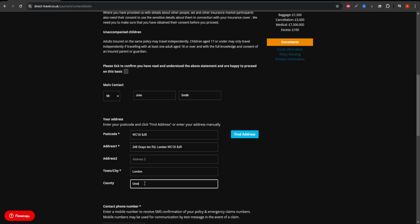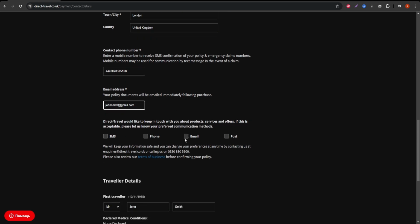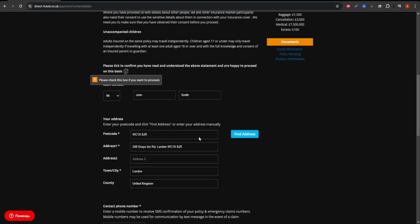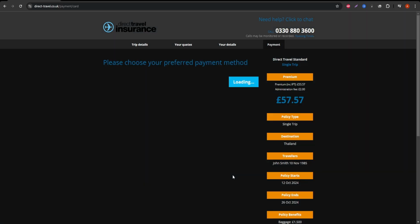Continuing with direct-travel.co.uk, the checkout process is quick. Once you've chosen your plan, all you need to do is fill in your personal and payment details. After completing the purchase, you'll receive a confirmation email with your insurance documents, which you should keep handy during your trip. Some users may find the lack of extensive customization a drawback, especially if you have very specific travel needs. However, for most travelers, the plans offered should cover all the essentials.